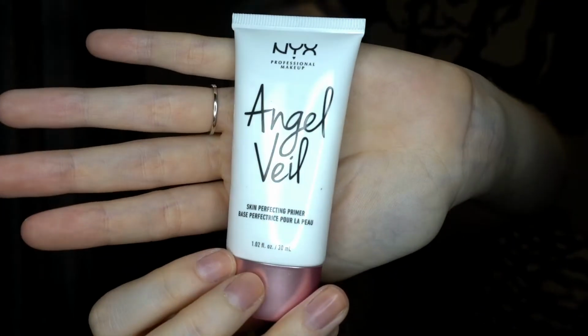For primer, this month and next month, I'm going to be focusing on my NYX Angel Veil Primer. This is actually still relatively new to me, and I purchased this because, first of all, it was on sale at Ulta, so I got this for like half the price. I think I may have gotten it for $6 or $7. Normally, it's just under $15, so it's a little expensive, I think, for a drugstore primer, especially for it being so small. But I do really like it so far.